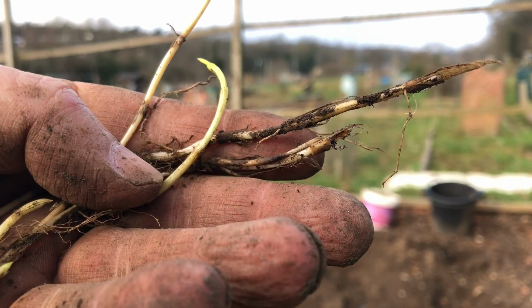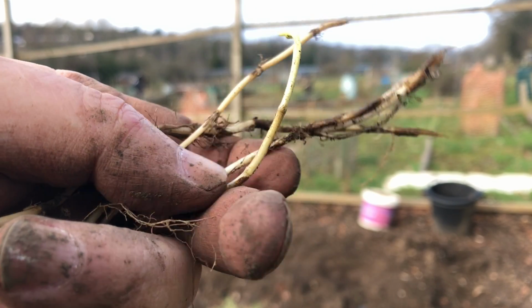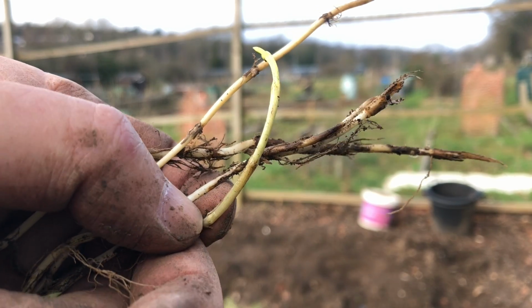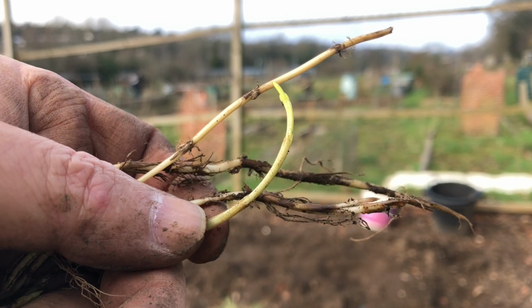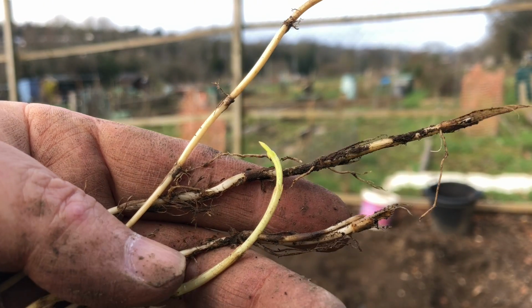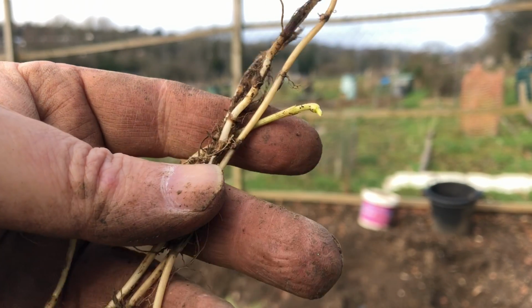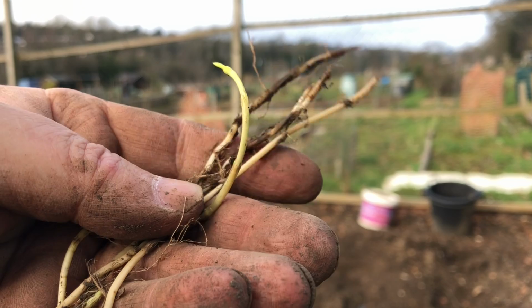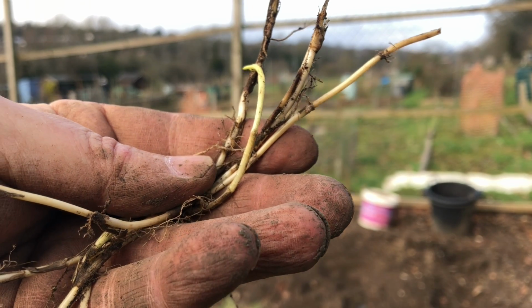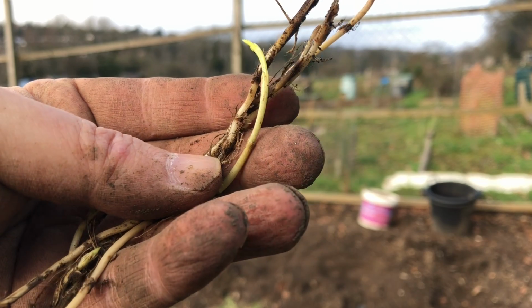Now then, as I said before, if you leave any of this in the ground, even the smallest little piece, from that node onwards, that will just grow and take off and become a problem for you. So you don't want that in your allotment or your garden if you're growing vegetables, really, because it uses up nutrients that you'd much sooner were used on your vegetables.